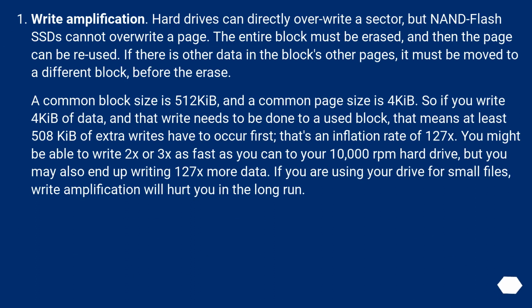Write amplification. Hard drives can directly overwrite a sector, but NAND flash SSDs cannot overwrite a page. The entire block must be erased, and then the page can be reused. If there is other data in the block's other pages, it must be moved to a different block before they erase. A common block size is 512 KB, and a common page size is 4 KB. So if you write 4 KB of data, and that write needs to be done to a used block, that means at least 508 KB of extra writes have to occur first.